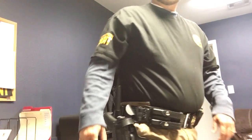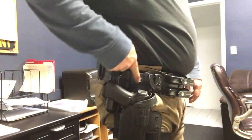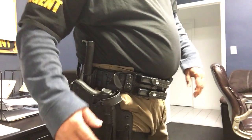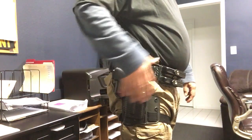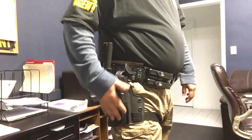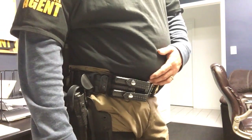Alright, so first I want to show off my new holster. I got this Safariland Flex platform. I have never been a real big fan of the drop leg holsters, but this doesn't really behave like a drop leg. It's got the strap, but I like it. I like it a lot. I'll make a video specifically about it.